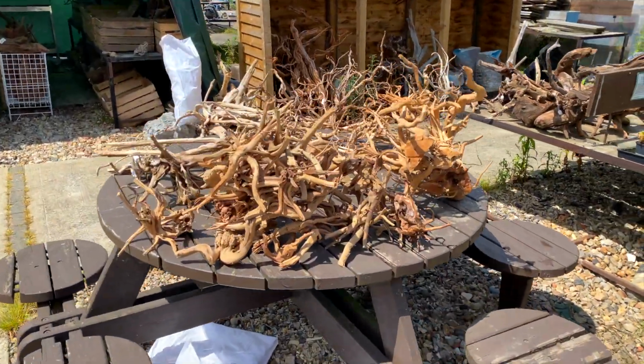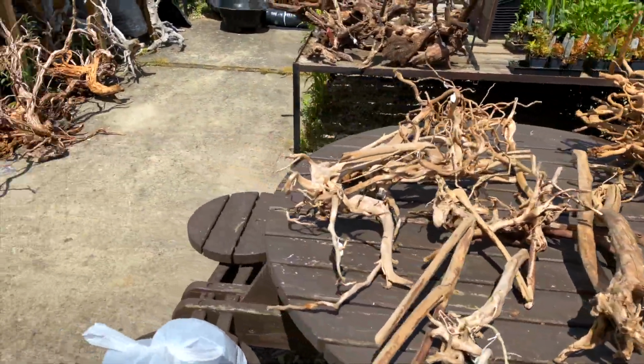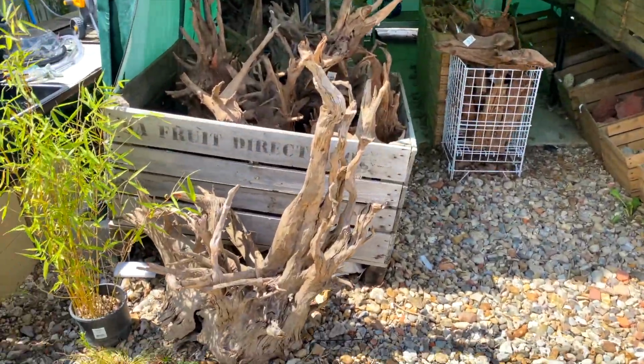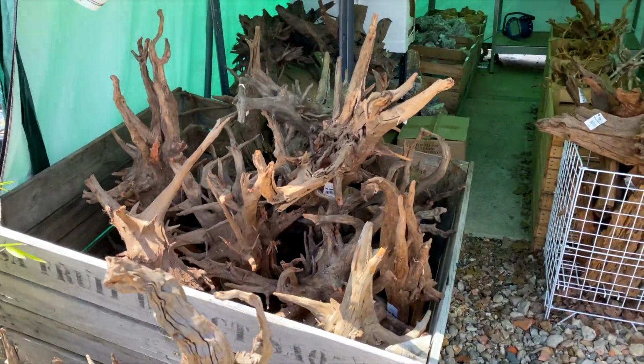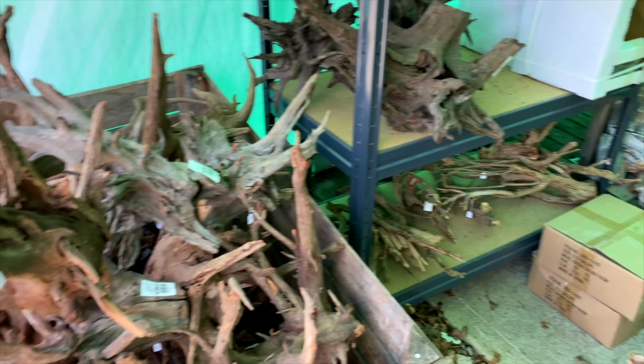I think the best place to start is the outside area. The shop has so much hardscape, it's crazy. I've never seen so much hardscape in one shop before. And to top that, they have a wide range of hardscape options you can choose from. If you have a really large tank and you're struggling to find good hardscape, this is probably the best shop to go to. There are some massive pieces of hardscape that can fill out a really big size aquarium.